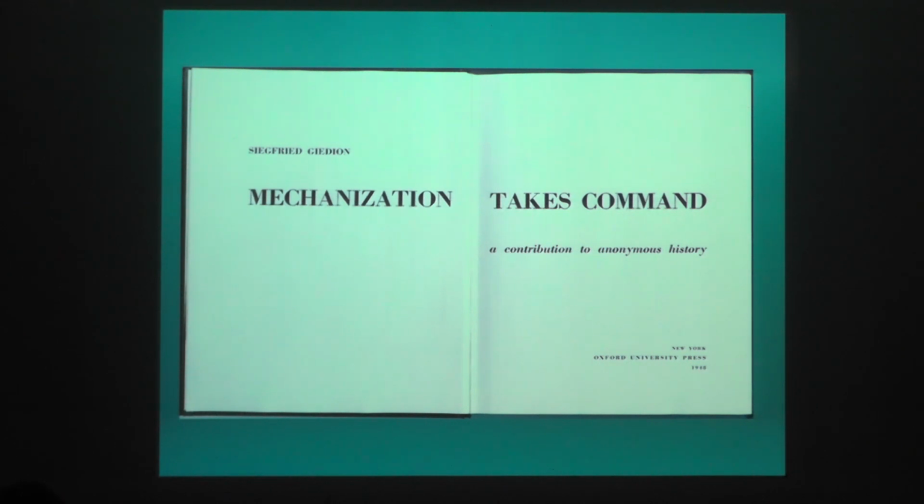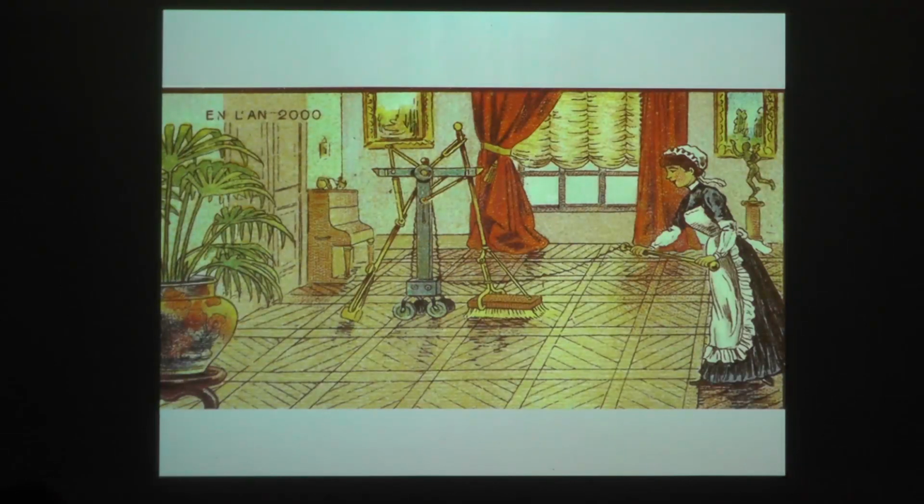Is mechanization value-free? Can it really be neutral? Or is it another apple for Eve to offer to Adam? We no longer depict machines as fantasies for the future, equivalent to the 19th century image of the floor-scrubbing machine for the year 2000, because the majority of our fantasies of the past have arrived or are on the drawing board.